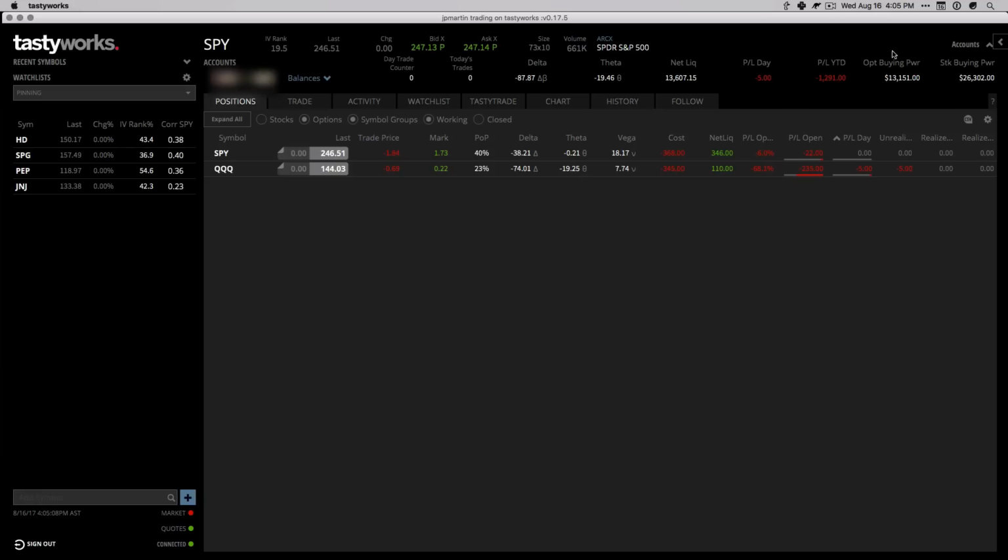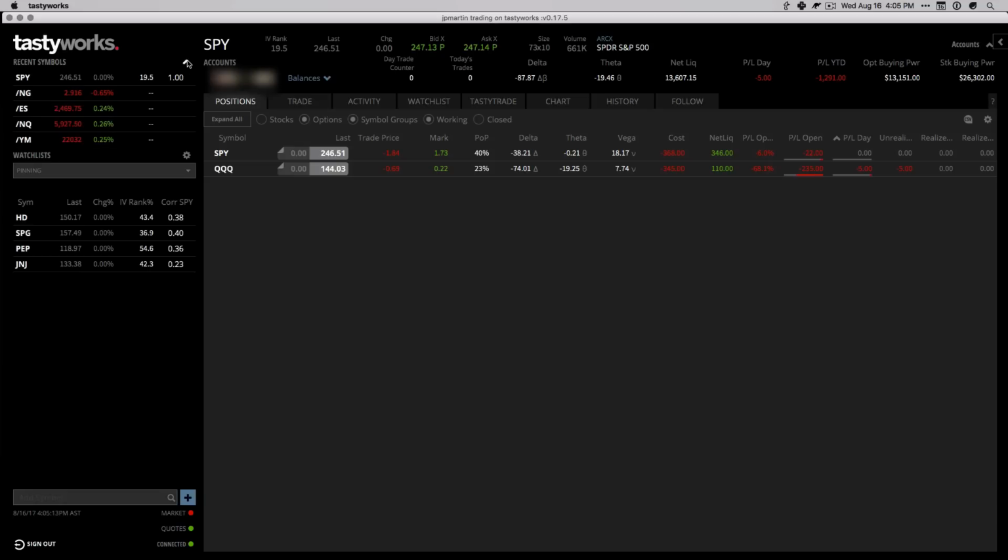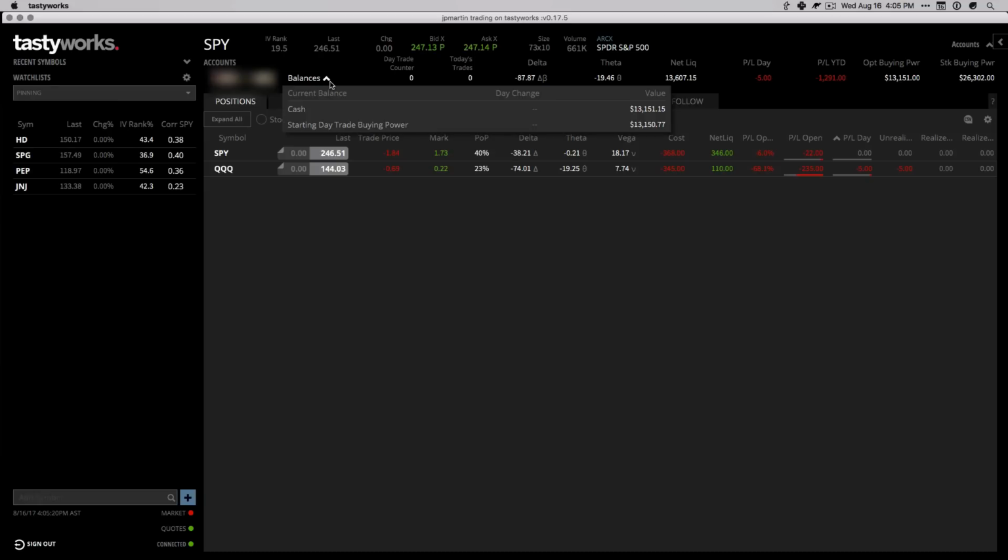But you'll see some consistent things throughout. So, for example, you see arrows, which are basically drop down menus. Well, not menus, but you can actually drop down to expand the information on the screen. You can see that here as well.